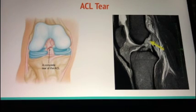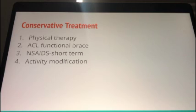And next, we'll talk about some treatment. Let's review the treatment options for ACL injuries. So one option would be to do physical therapy to try and avoid surgery. The physical therapy would be used to try and decrease the swelling and regain the range of motion in your knee, and also to strengthen up the muscles surrounding the knee to provide stability for the non-functioning ACL.